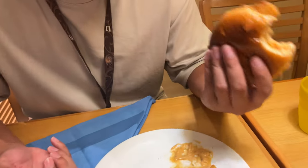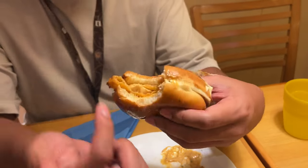It's like a McDonald's chicken sandwich. Well, those are kind of yummy. It's actually not bad. It is actually pretty good. It's a thin patty. Oh, yeah. But it still tastes actually like, whoa.